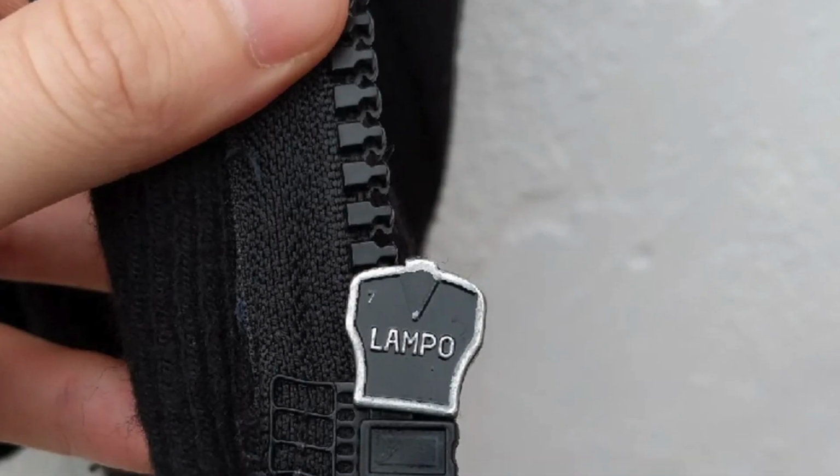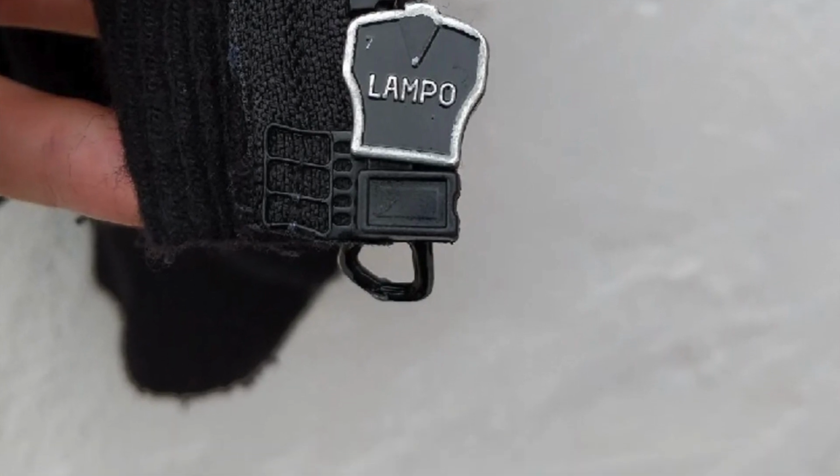Okay, number 4. Next, we're going to look at the zip. Your zip predominantly with all the new items should say YKK on it. We've also got some of the old jackets that could possibly say Vislon, could say Lampo on it. We've got some more on the Telestellas that I've already shown in the past video, but for now let's just stick with those 3. YKK, Vislon, or Lampo. If it hasn't got one of those 3, then it would be an amber flag for me, another amber flag if it's not one of those 3 zip models.